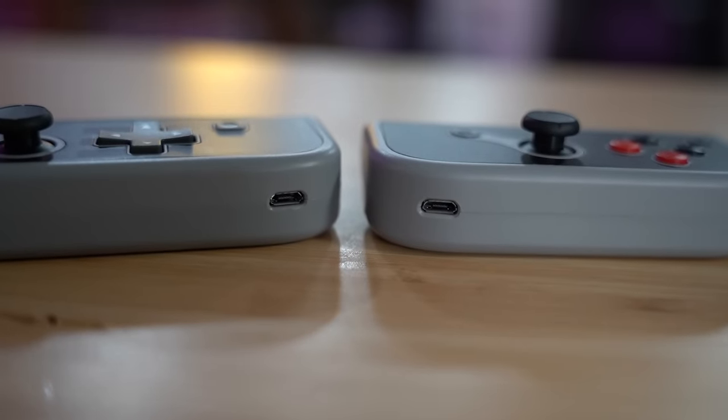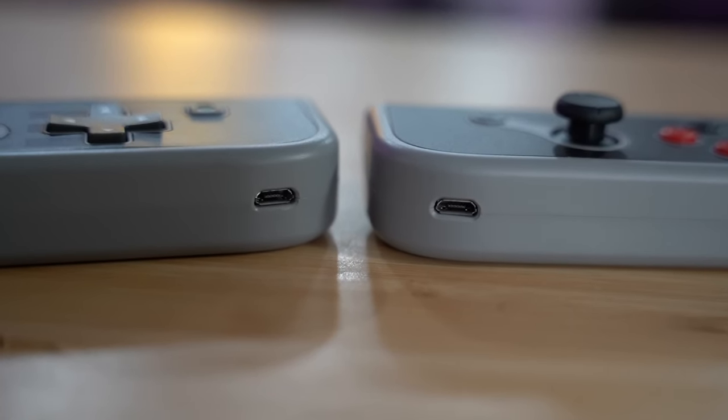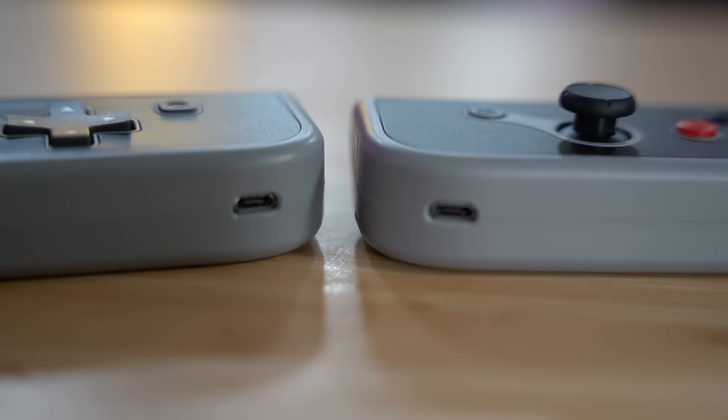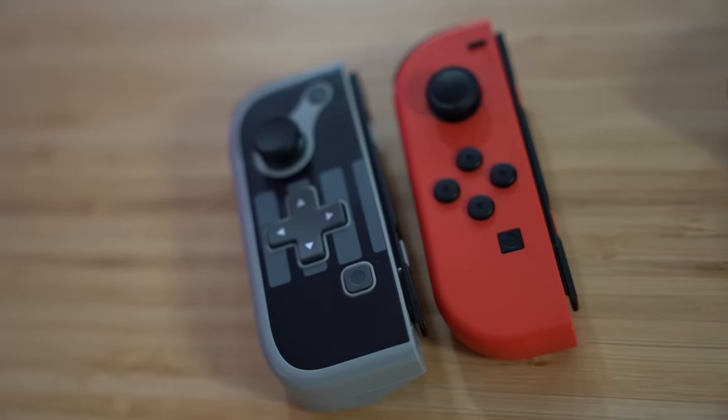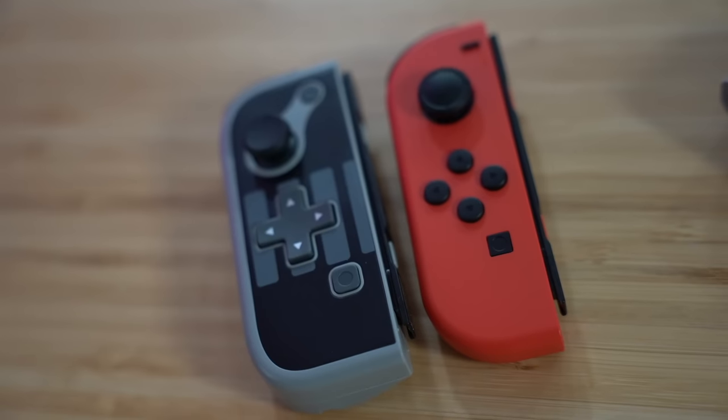They charge independently from the Switch. So whenever these die, I'm gonna have to plug them into a wall somewhere. Not even with USB-C, which is another sin. If you're gonna make a Switch accessory, make it the same charger as the Switch. It's not rocket surgery or brain science.